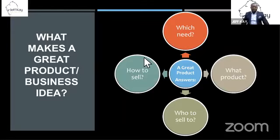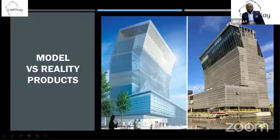Now, after you have answered this question, you need to think about something called the model versus reality product. The model versus reality product. When I was looking at the gospel, because one of the products that I have in this life we live is a product called the gospel, I was meditating a few hours ago on how we have the Old Testament and the New Testament. A majority of you, I know you are in churches. When you look at the Old Testament, there's a place in Colossians where it says the Old Testament was a shadow of the New Testament.